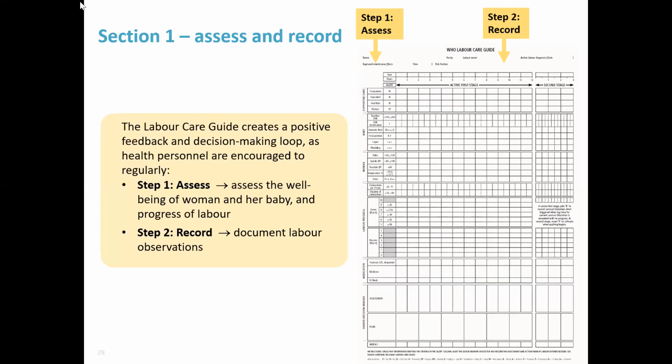Another question is in terms of practicality, especially the timing of the monitoring, for example, fetal heart rate monitoring every 5 minutes, especially using a fetoscope. There are a few questions around the practicality.